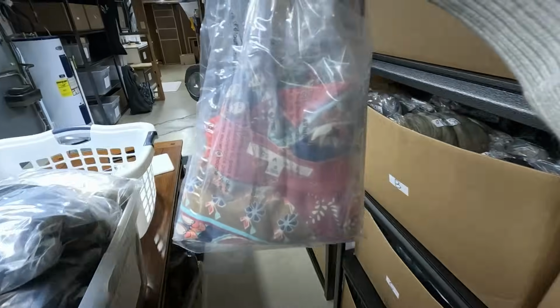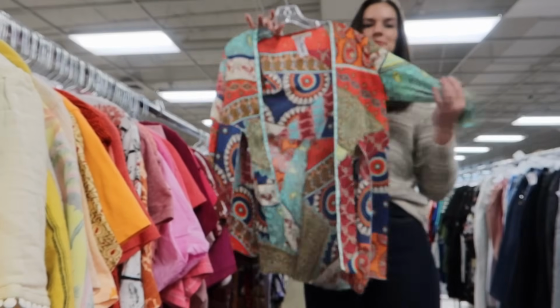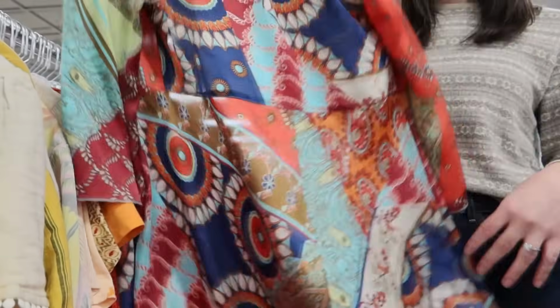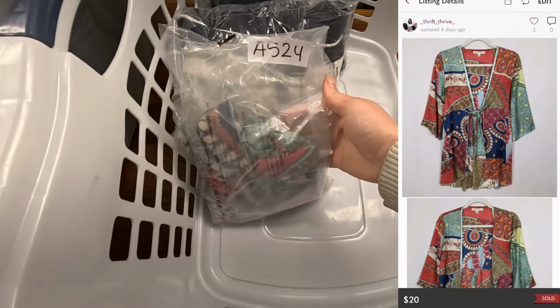So this was a cabbie top, and I really loved this one. It was really just a fun print. It had like a scarf print on it, paisley, floral print. Definitely made me think of Liz McGuire, retro, and this ended up selling on Poshmark for $20.